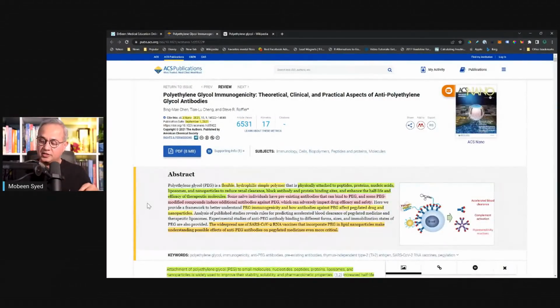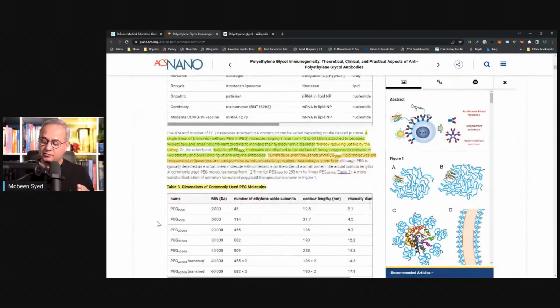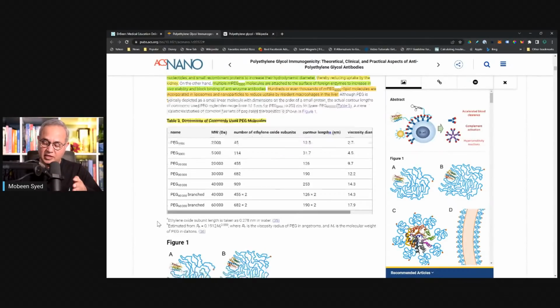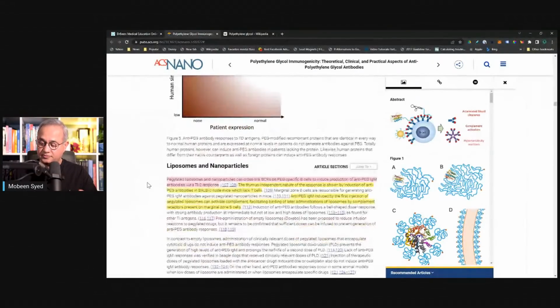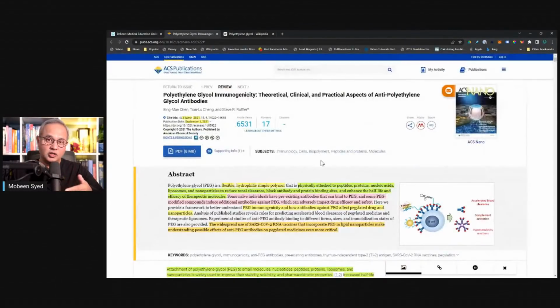Here is the article, Polyethylene Glycol Immunogenicity: Theoretical, Clinical, and Practical Aspects of Anti-Polyethylene Glycol Antibodies. I have never seen such a comprehensive article before, and I will only be able to go through those parts of it related to the vaccine and nanoparticles, which they have discussed here. It is exhaustive content. So liposomes and nanoparticles are the main thing, but I have to go through all the context of it. So let's start the discussion with my drawings.